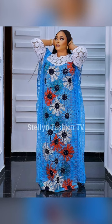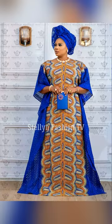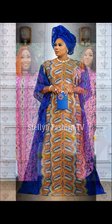Kudos to all the beautiful and creative designers of these gorgeous Boubou and Kaftan styles. Designers like Wearables, Zanzi, Jiromosh, Fence, just to mention a few. You guys are the best. Thanks for your creativity. Thanks for showcasing the beauty of African fashion designs.